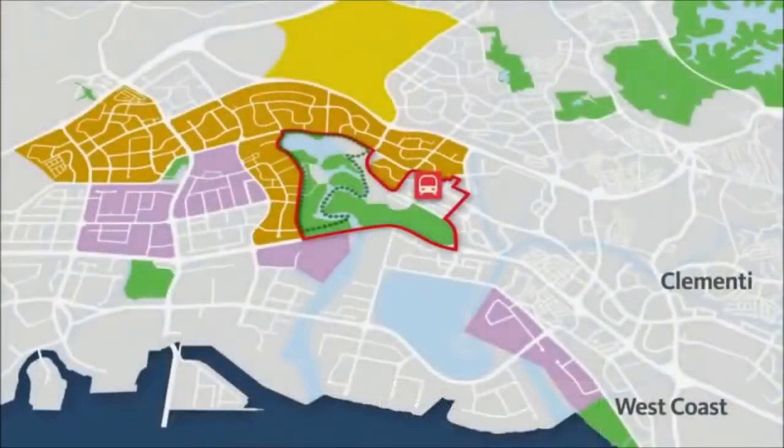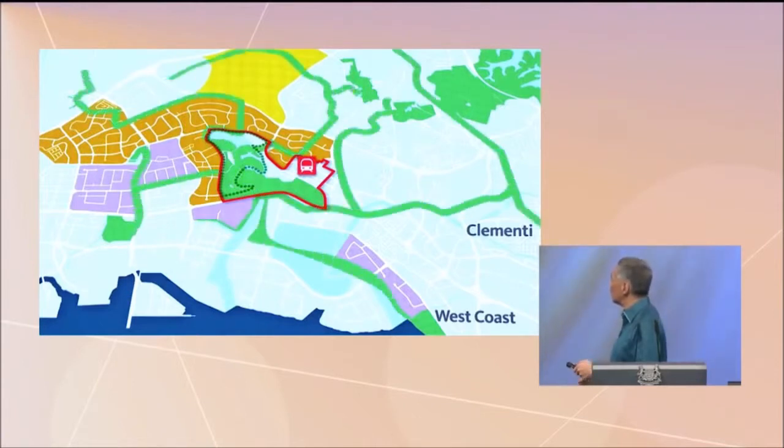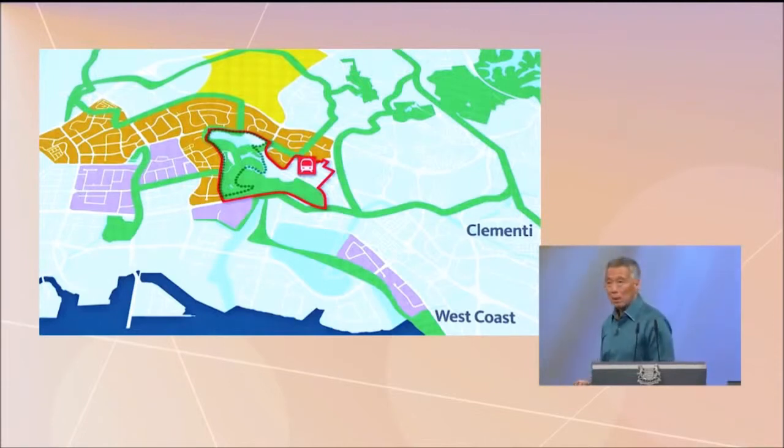What are the things you can do? Well, you can connect Jurong. This one, by the way, is Jurong East MRT station, which I showed you just now, just so you can orientate yourself. But what can you do? You can connect up the gardens to our park connector network, island-wide, so that you can walk there from many places. You can connect it up to our ABC Waters program, up and down the Jurong River.